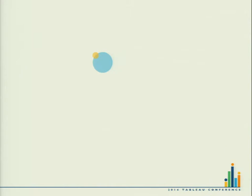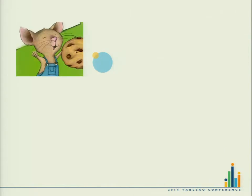How many of you guys know this mouse? Anybody? All right, that's how I know who in the room is parents, or who actually just is young at heart. So for those of you who don't know, this mouse is the star of a little story that goes something like this.